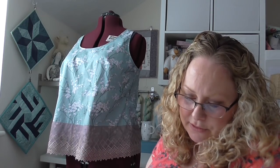So this is a cotton poplin fabric that I picked up from Hemel Hempstead from a shop called Needlecraft when we went up for our anniversary a few months ago. And I couldn't resist this gorgeous pink floral. It's blowing out a little bit.